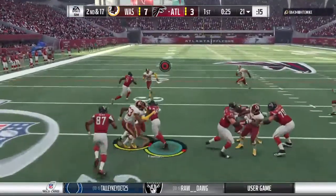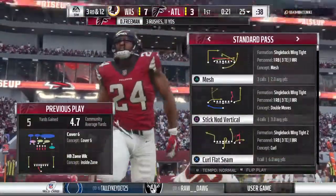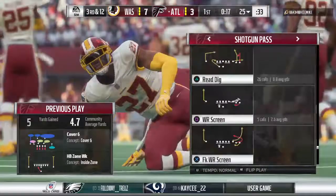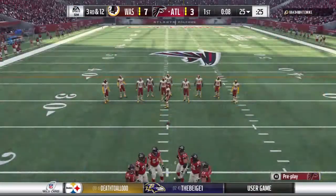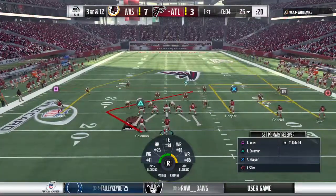Ryan on the handoff. It's Freeman. And he'll find some space up to about the 25. It'll be a gain of about 5, but they're left with a third and still about 12 to go. Frustrating for a defense, energizing for an offense. Finding a way to create that type of yardage in your running game, that'll make the guys carrying the ball very, very happy.